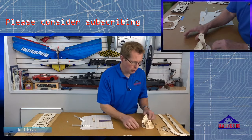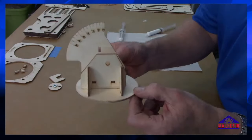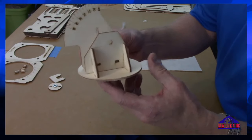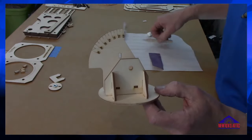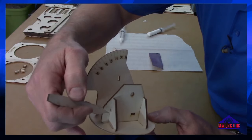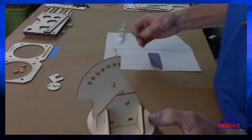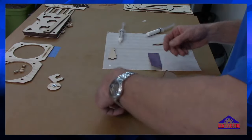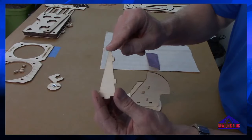Okay, so I've got those two pieces in now. See that? Here we are. And I want to make sure that the bottom edge along here is in contact with this, and that the edge along here is in contact with the upright piece. Okay. Now we'll do the same thing on the other side with the taller piece.